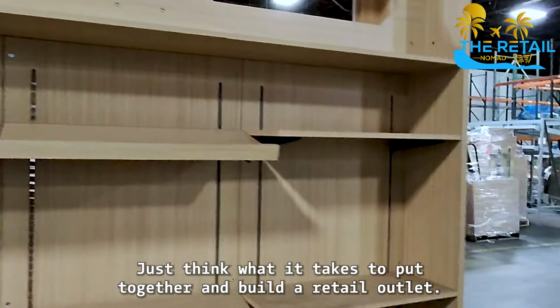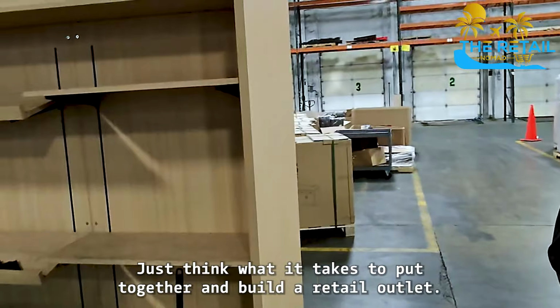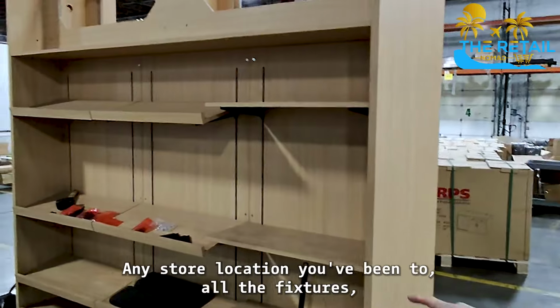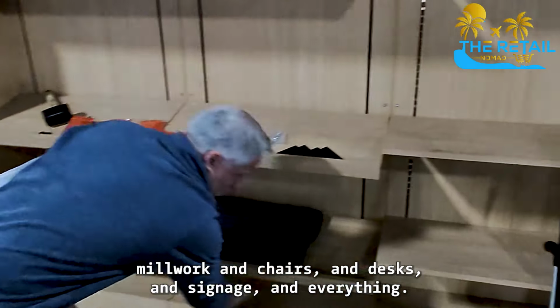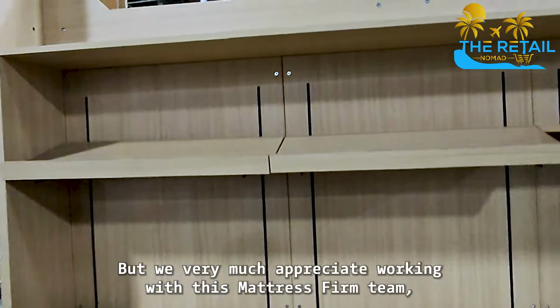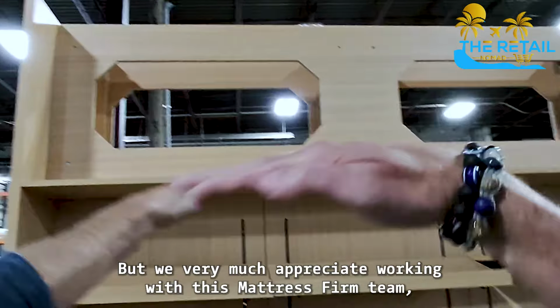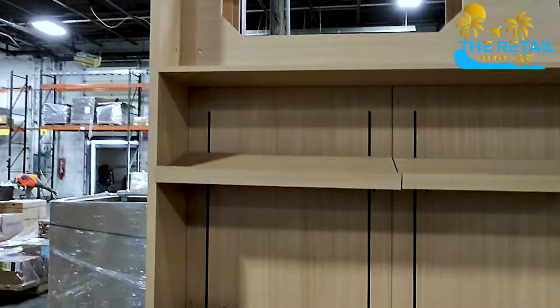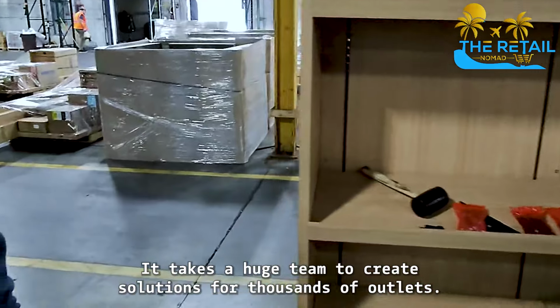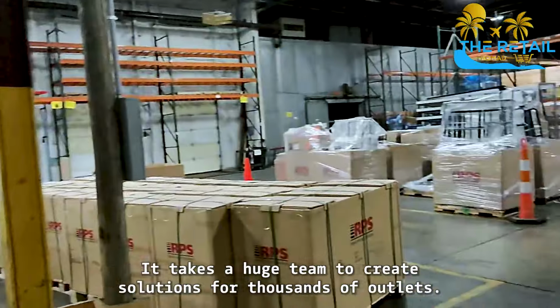Just think what it takes to put together and build a retail outlet. Any store location you've been to, all the fixtures, millwork, and chairs and desks and signage and everything. But we very much appreciate working with this Mattress Firm team. Everyone from Big Mike to Mr. Foster to JB, and it takes a huge team to create solutions for thousands of outlets.